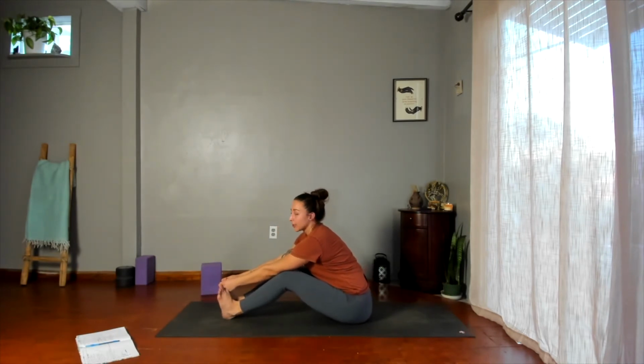You're always welcome to bend your knees. I actually like it better when my knees are bent in this pose. It's better for my low back, so you might try it. Push your feet into your hands into your feet.